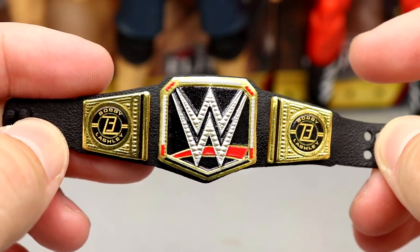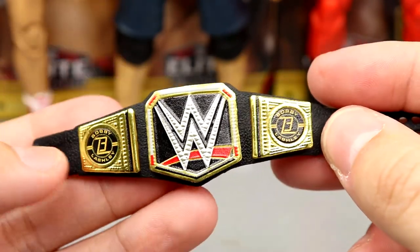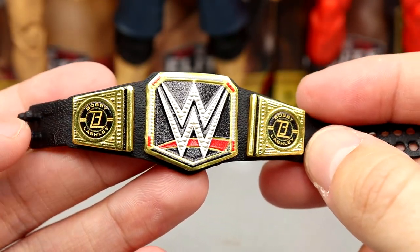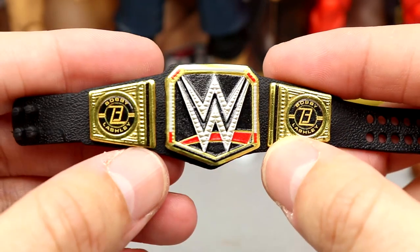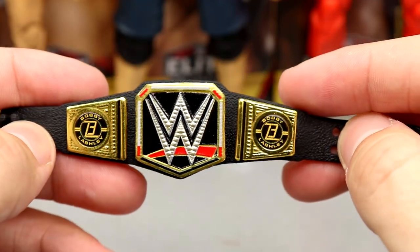Now, when we first saw this figure on display, he had Big E side plates, and I think that's because this was in the works when Elite 95 Big E was coming about, and they had that Big E side plates championship. Well, now we have the Bobby Lashley championship side plates.